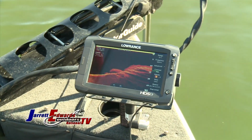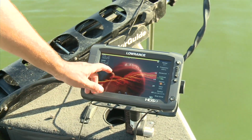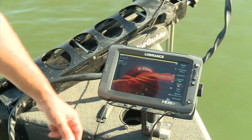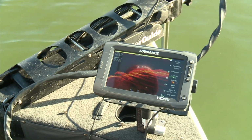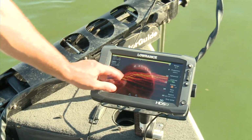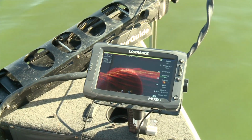Cody, is this some stuff that we're looking at right here? Is this the good stuff? Yeah, that's what you're keen on right there. Look at that. That's some nice shelf that drops down, and man, this spot's definitely loaded. Man, look at that. That downscan really brings it up. No second guessing about what's down there. It is what it is. Look at that. Oh, here's a bite.